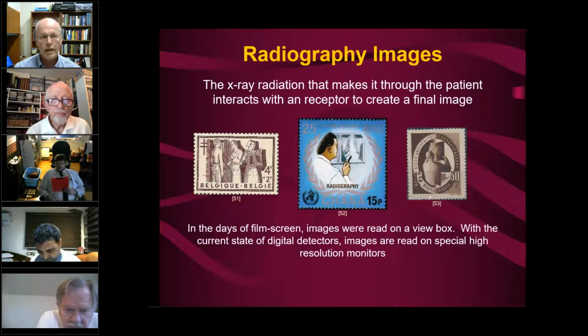The X-rays that make it through the patient interact with an image receptor to create a final image. And here we have some really nice stamps. I like this Ghana one where it shows the radiologist looking at the X-ray image placed up on a view box.